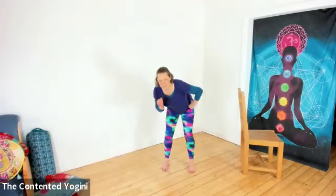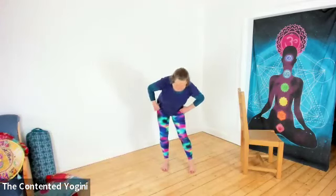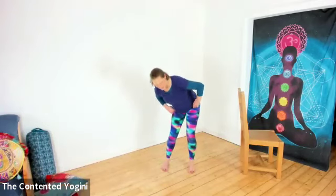Super stuff. A little touch of firmness across the buttocks as you open your chest, just to find that support, that stability in the center of the body. When you're ready, you can come back to the center, standing tall, roll anything that needs rolling. Fabulous. We'll do that one more time, but keeping the body nice and still.